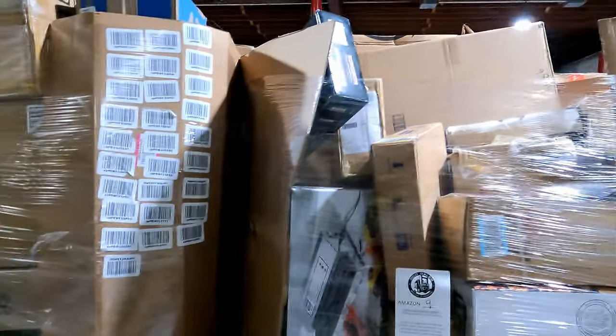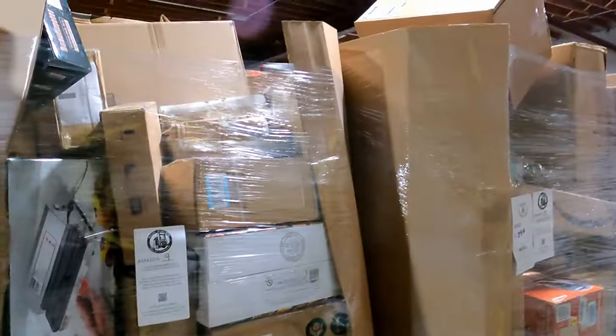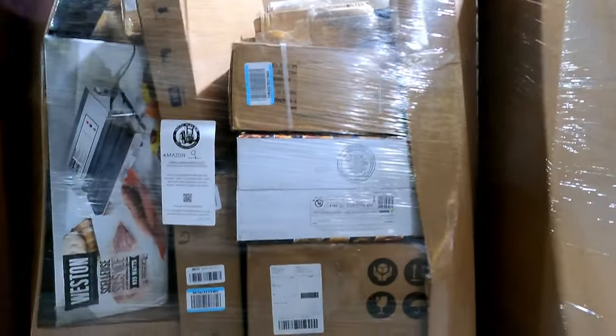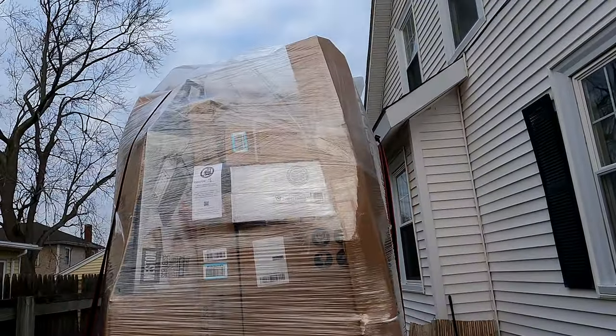That's the pallet we got, guys. They got pallets for days in this place. Pallets for days. So Steve's gonna load this on the truck and we'll get home with it. All right. There we go, guys. We got home safe and sound.